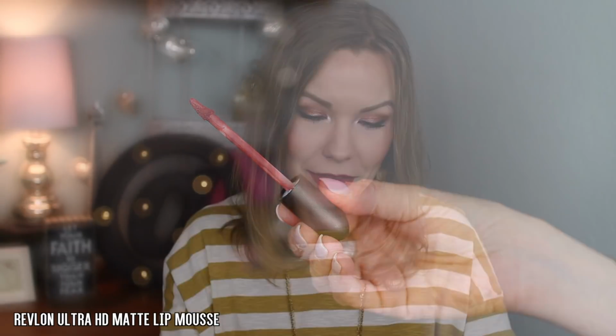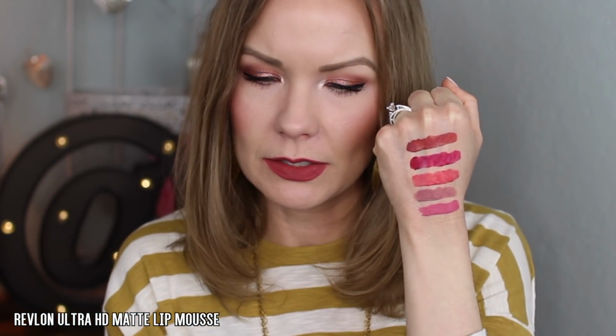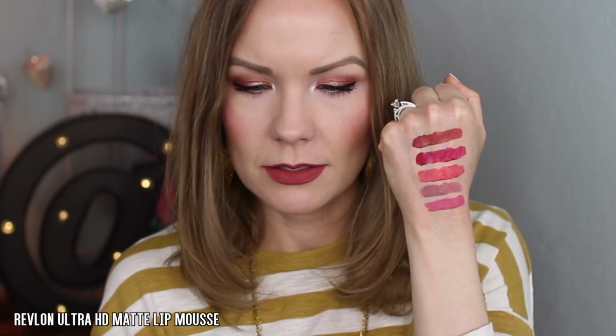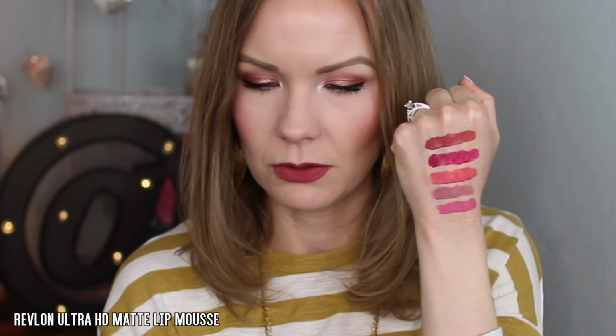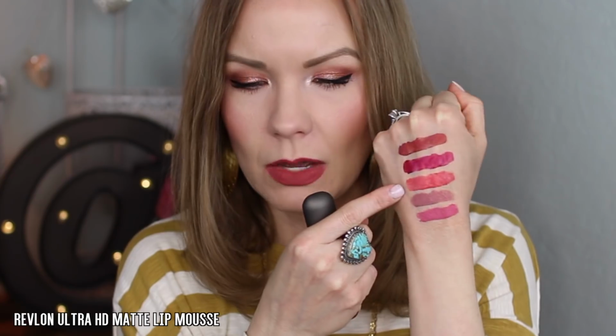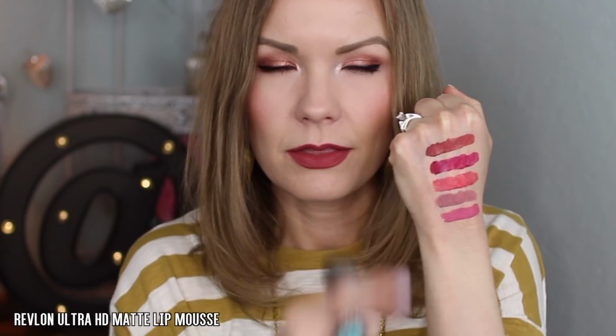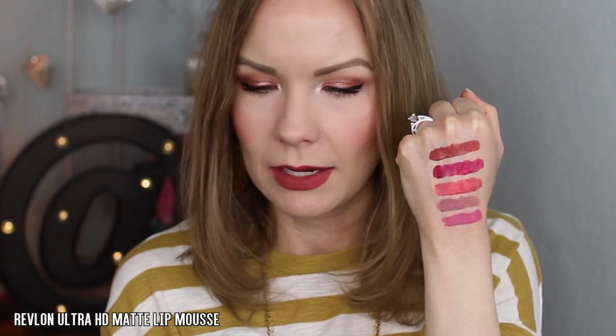Okay, so the different colors that they sent me. First off is this one. Where are the color names? Okay, so this first one right here is Dusty Rose. The next one, the taupey color, is Death Valley. Ooh, very intense. This next one is Sunset. This deeper berry is Crimson Sky. And then this one is the one that I'm wearing today. And that one is Spice.